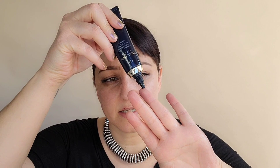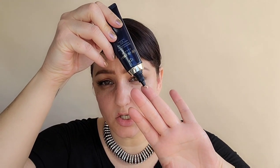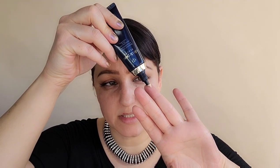Now there is a primer that you can get to go with this that's new, because I got this at Nordstrom's. You go on Nordstrom's and they have the primer there. I used their primer before. Good, not great for $88. I use the NARS and it's around 38 and I love it. It's light in texture.